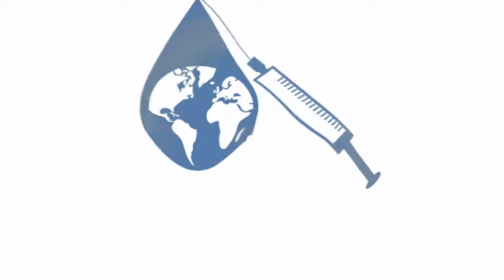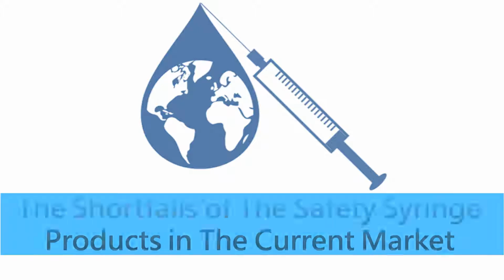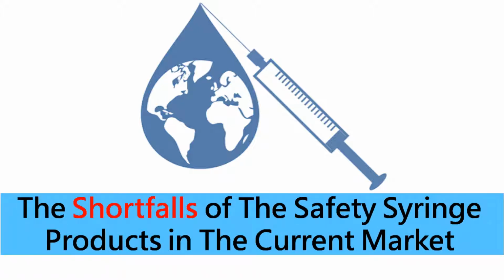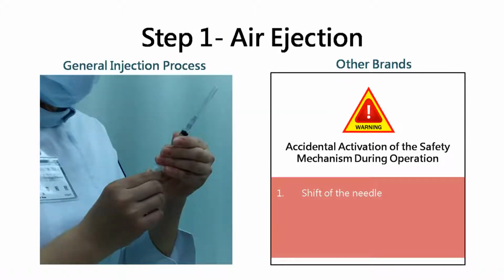There are many kinds of safety syringes in the market, but none of them can really replace the traditional syringe. Why is that? It is because they may encounter some problems during operation. Because of their design, most safety syringes may cause shifting of the needle or false activation of their safety mechanisms in use.